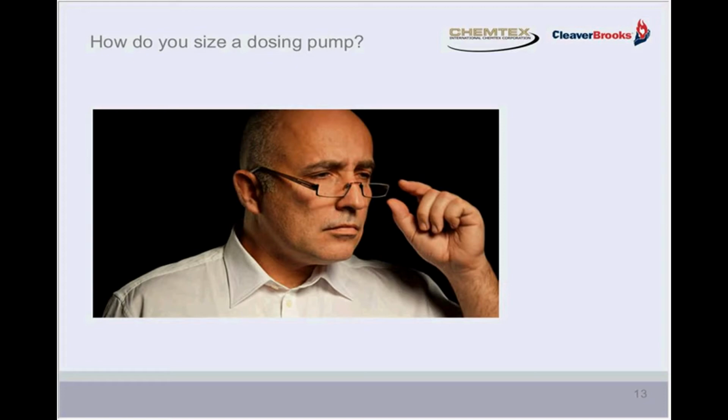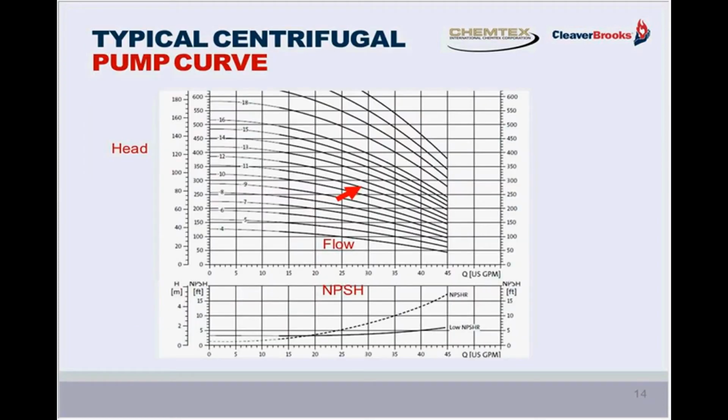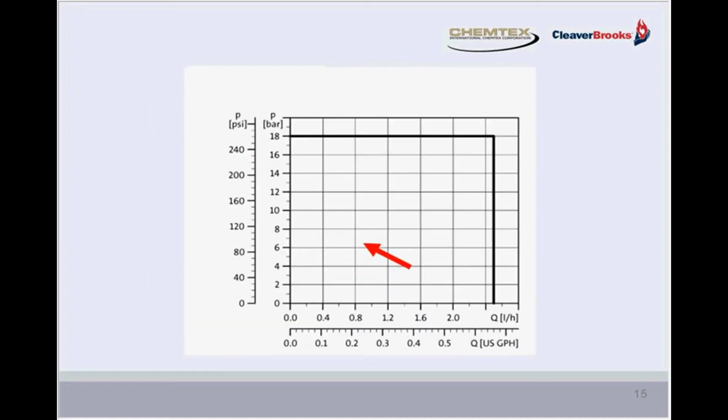And the other question often asked about dosing pumps, beyond the type selections I just reviewed briefly, is how do you size one? And for those of you who attended last month's session or watched the playback from our Cleaver-Brooks website, sizing these chemical dosing pumps is not the same as sizing a centrifugal pump they use for boiler feed water. Required flow, the discharge head, and the required NPSH, net positive suction head, are precisely targeted.